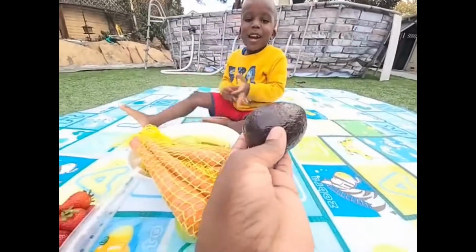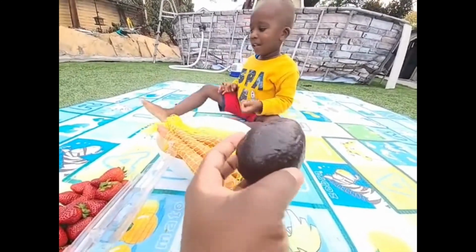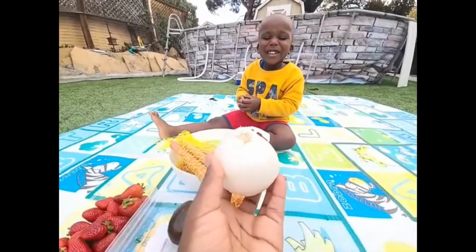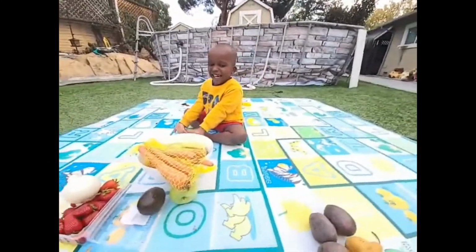What is this? It's green avocado. Green avocado, but it's turning into black. It's black. Good job. How about this one? What is this? White onion. White onion. Good job, Malik.